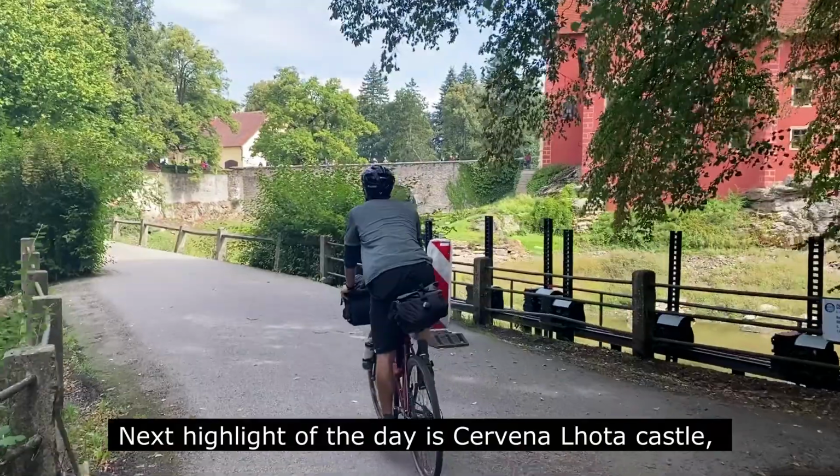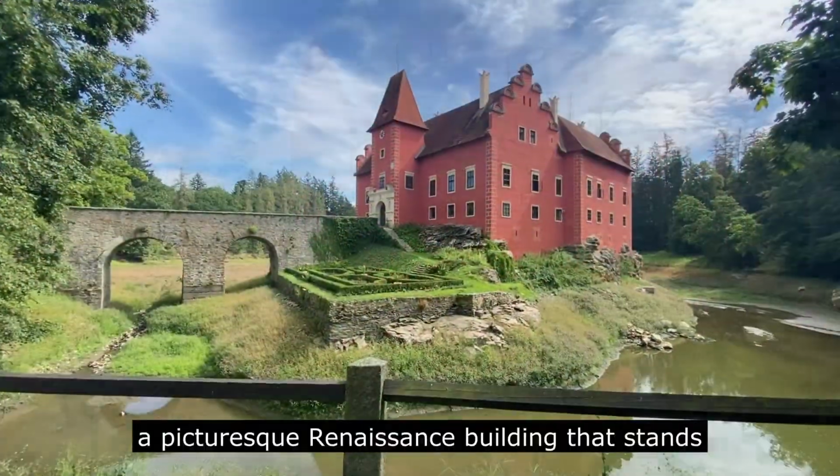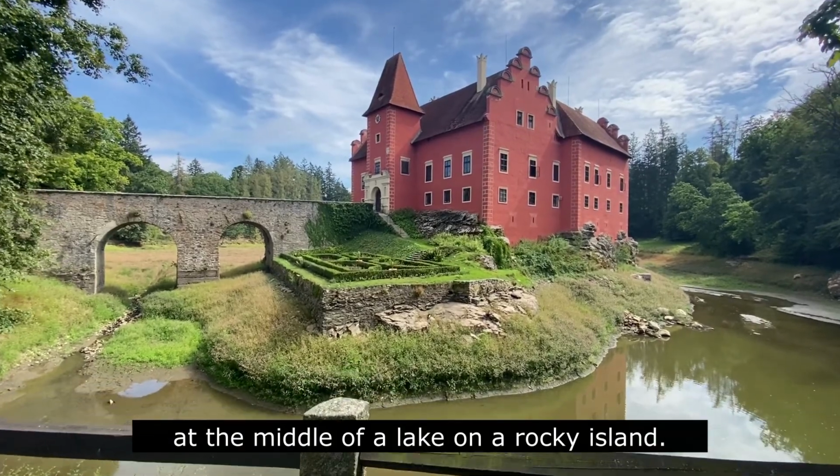Next highlight of the day is Červená Lhota Castle, a picturesque Renaissance building that stands in the middle of a lake on a rocky island.